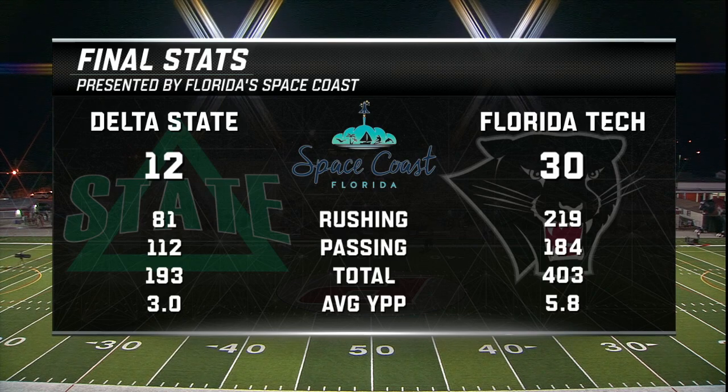Well, you know, less than 200 yards total offense for Delta State, 403 for Florida Tech, almost 6 yards a play for Florida Tech, only 3 for Delta State. That tells the whole story right there, partner.